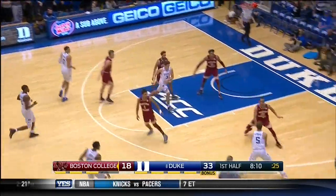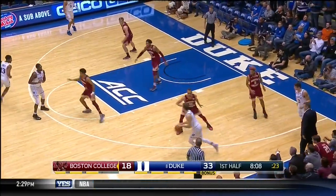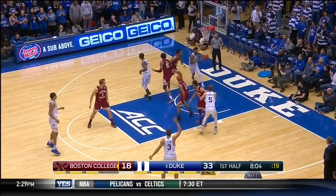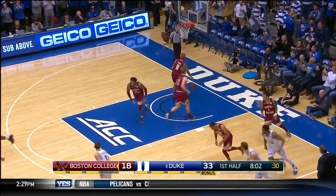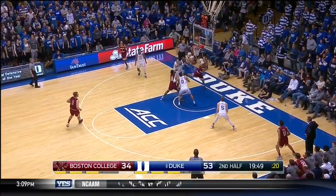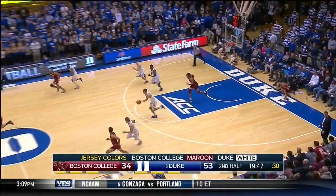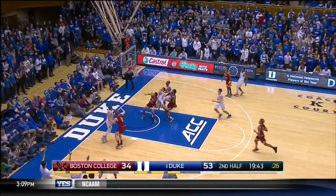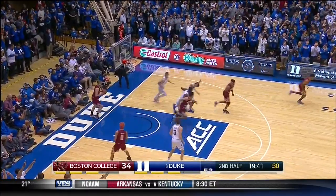Boston College is going to struggle if Bowman and Robinson are not scoring. And after a great start by Bowman, that's the situation that we've seen here. Nice pass. And the backdoor cut for Bowman scored those 9 early, but then failed to score after that. And we mentioned those guys coming in the game average better than 40 points a game between them in ACC play.